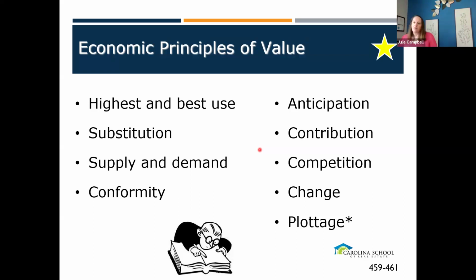Anticipation. Either the truth or the rumor of a benefit or detriment coming can affect the value. It doesn't even have to be true. Maybe it's just a rumor that they're going to widen the road out front. It may or may not be true, but we have the rumor, that anticipation, knowing that something's going to change. Maybe it's a good change, maybe it's a bad change. But knowing that something's going to change, that anticipation can affect value.